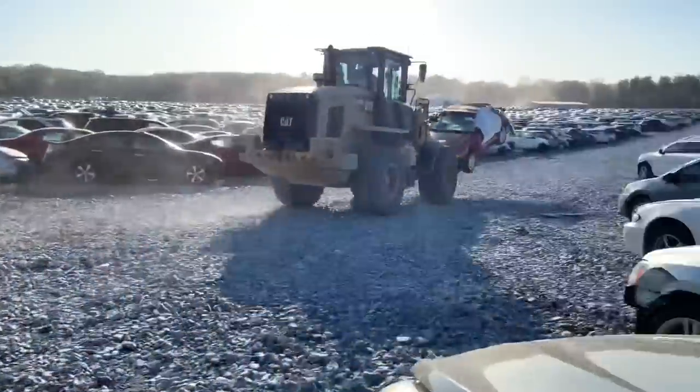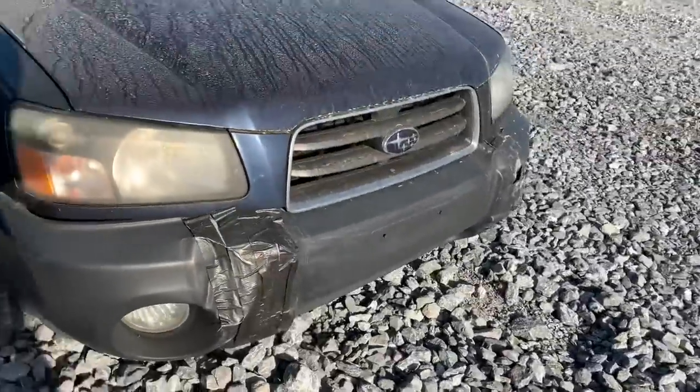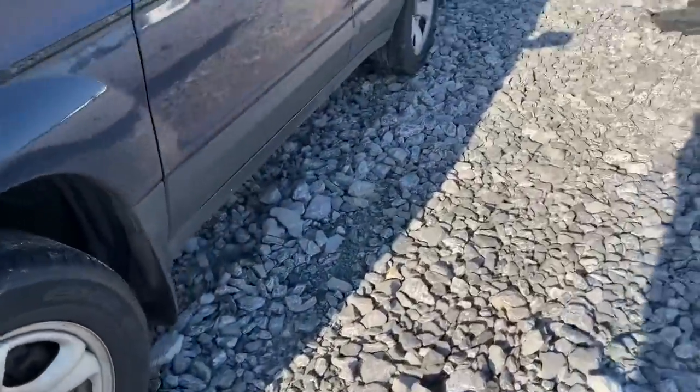Let's see. Keep riding. They hit it with the duct tape on the bumper. Let's see, man. Let's not waste no time. Let's get in this thing. Bling, bling.